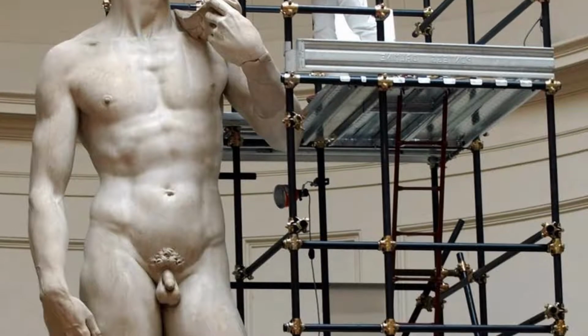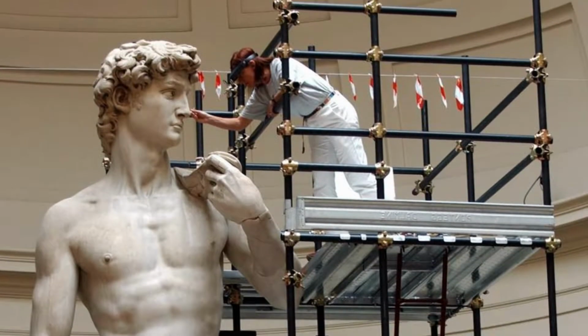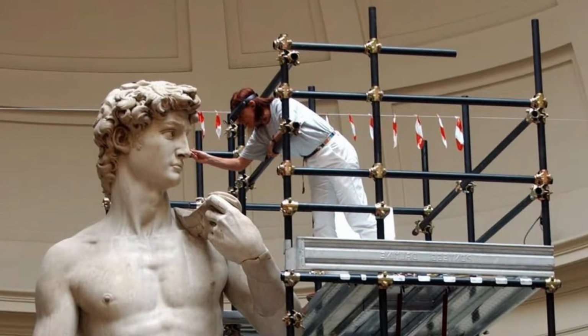I can never remember which one. This one. This one made it. While I've never been able to see it in person, I am told it is something to see just because of its sheer size and the accuracy of the human form that you see in that statue.